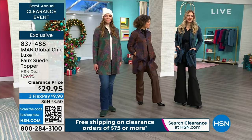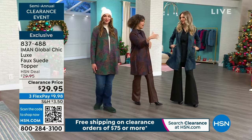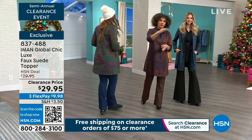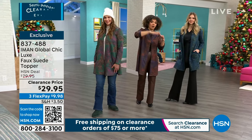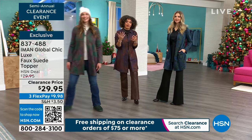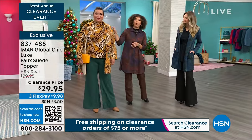Come on in. You can see just how soft this fabric is. It really is an elevated fabric. I know when we see faux suede, we might think that all faux suedes are alike, but truly, there are different levels of the fabrication, and this one, to me, has a beautiful soft hand. I also love the weight of this, too.